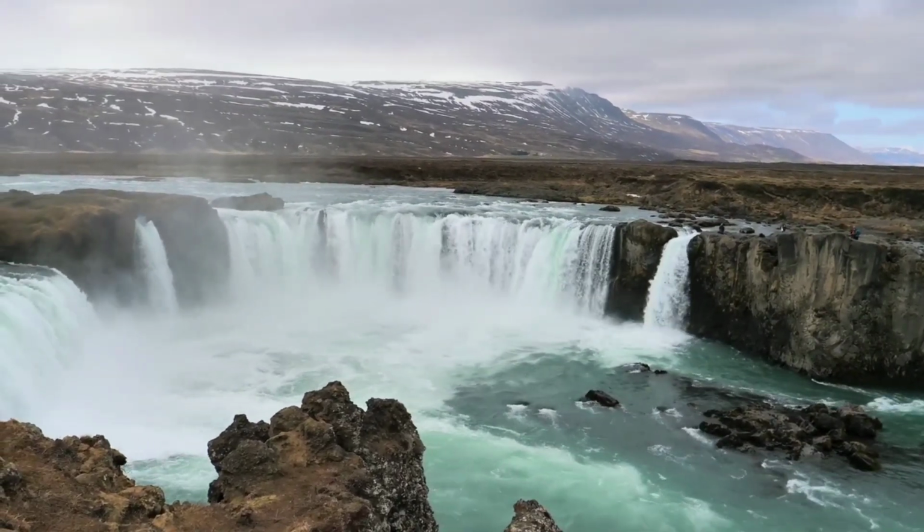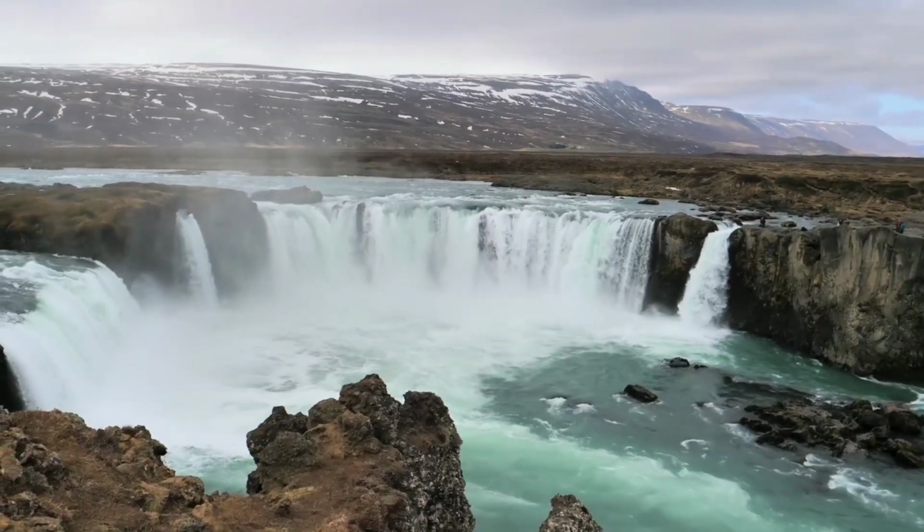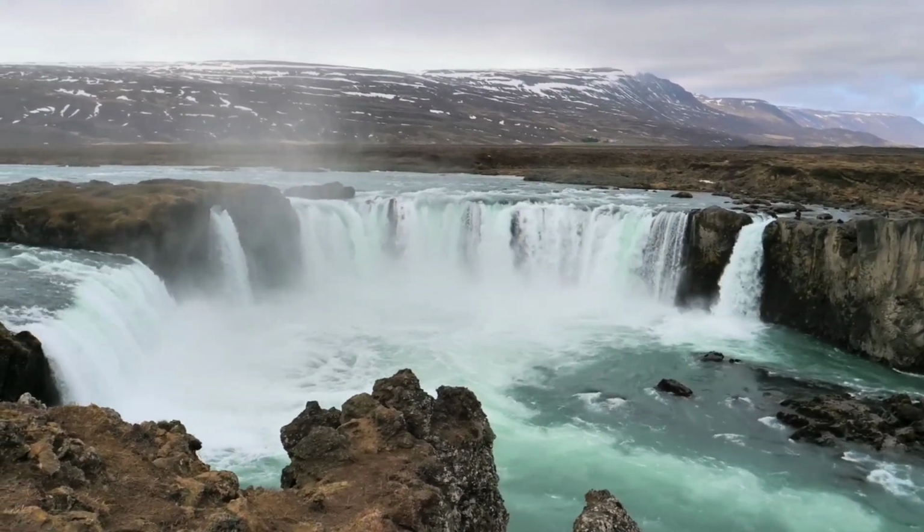Also, it takes a 30-minute walk to get all the way down. And no, it's not too expensive.